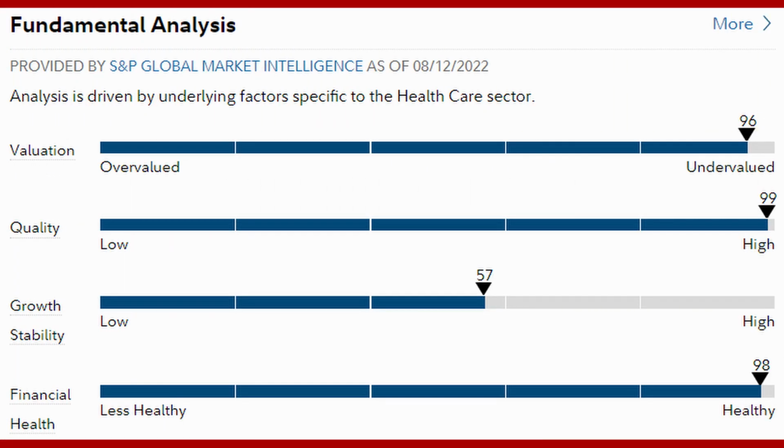Lastly, let's look at their fundamental analysis. This is a great thing I always like to show. And they have a phenomenal outlook analysis on valuation. They're considered highly undervalued. The quality is almost a perfect score. It's at 99 out of 100. Their growth stability is just slightly on the high end, so that's good. And their financial health is phenomenal at a 98. So this, I don't ever see too many companies with this high of scores, so this is great to see.